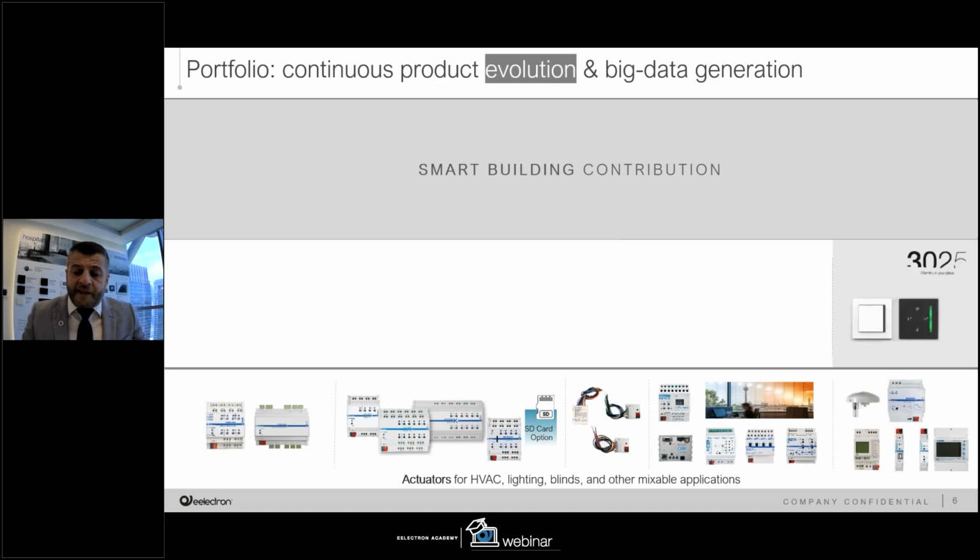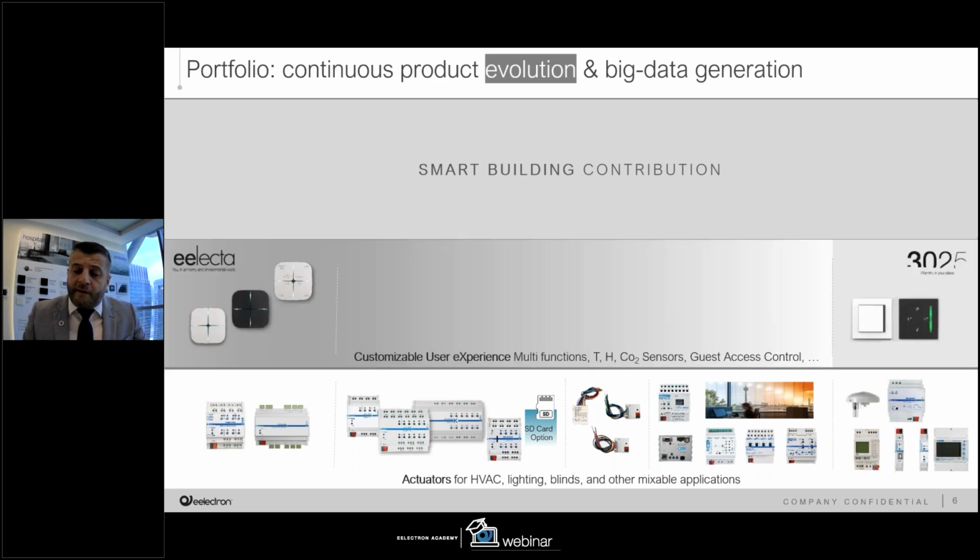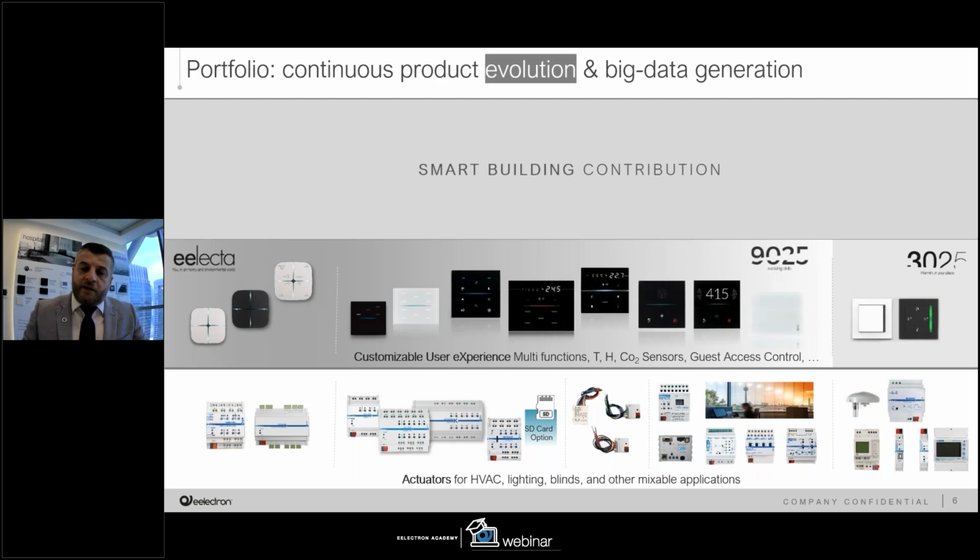Then we have embedded in-wall input-output controllers, which can change conventional switches, for example 2, 4, 6, 8 buttons, to smart switches, and complete dimming solutions like DALI, phase dimming, 0 to 10 volt, and DMX. There are also field devices with energy management solutions, and end user interfaces such as Electa, which is the pillar of Eelectron. It was one of the first products we introduced in our portfolio: aesthetically nice mechanical push buttons.